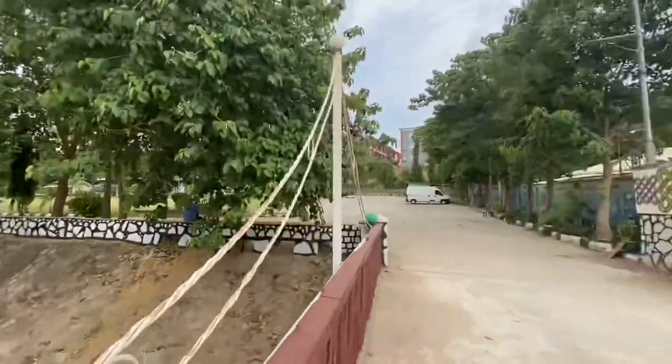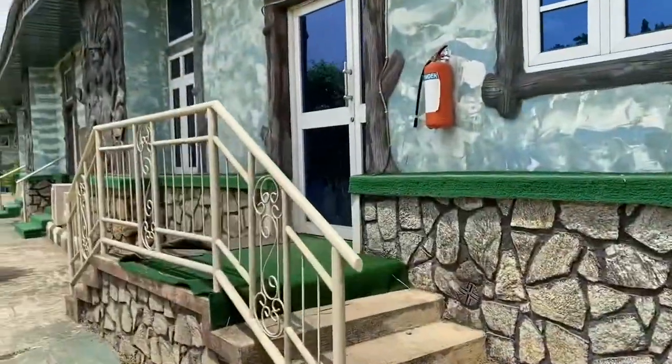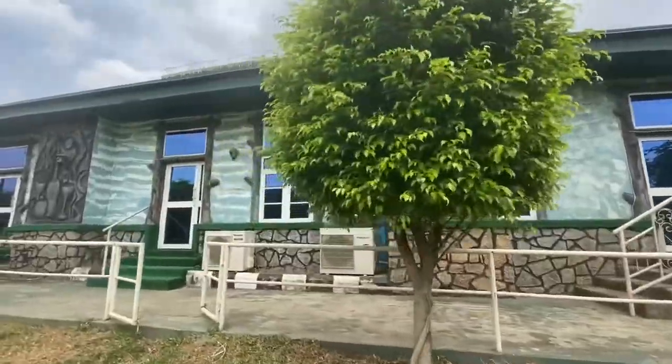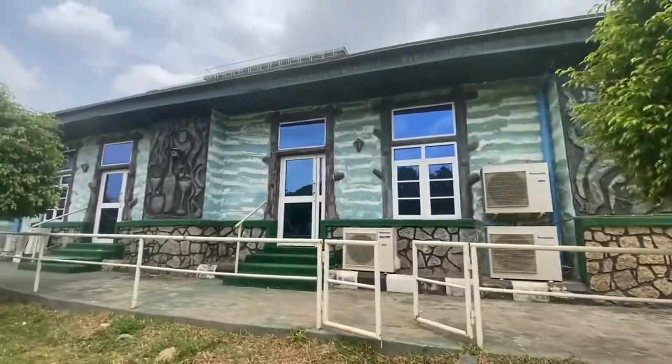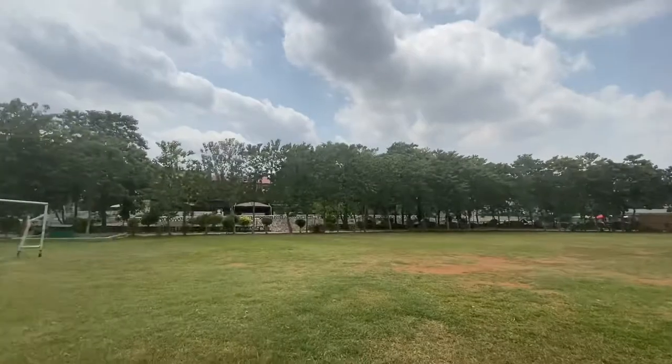The next building is the conference room slash event center, which wasn't opened as at the time I was there. Next to it is the football field, which people also use for outdoor events, birthday parties, picnics, name it.